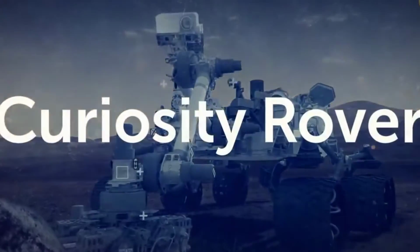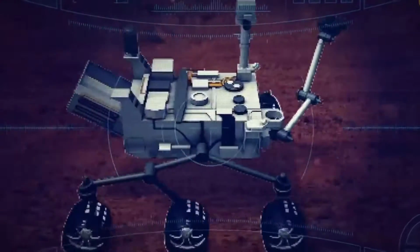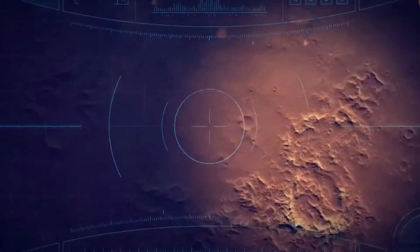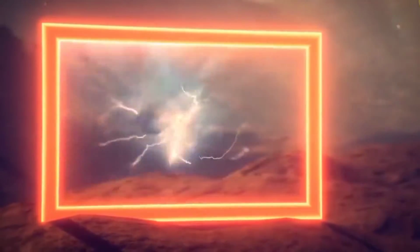The Curiosity rover first landed on Mars back in 2012 and has been roaming the red planet for over 12 years. Curiosity wasn't designed to detect life as Perseverance was, but instead to determine if Mars had any of the necessary elements that could sustain life. This includes things such as liquid water, carbon, energy sources.